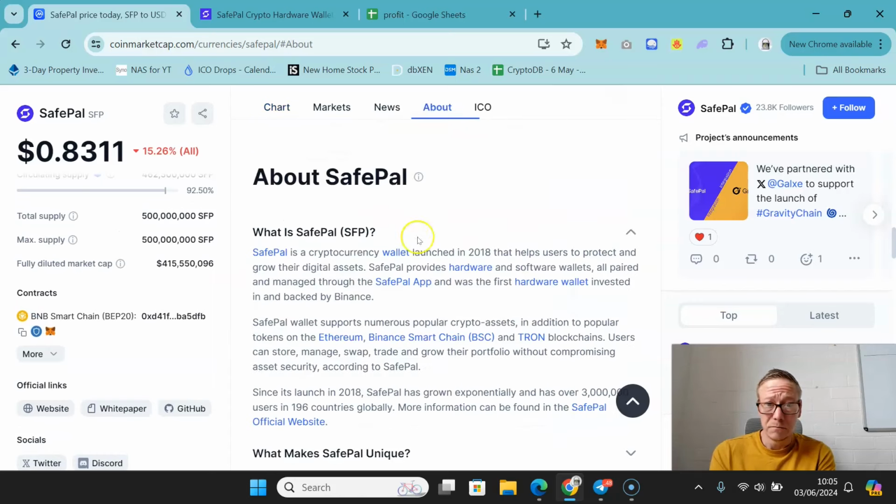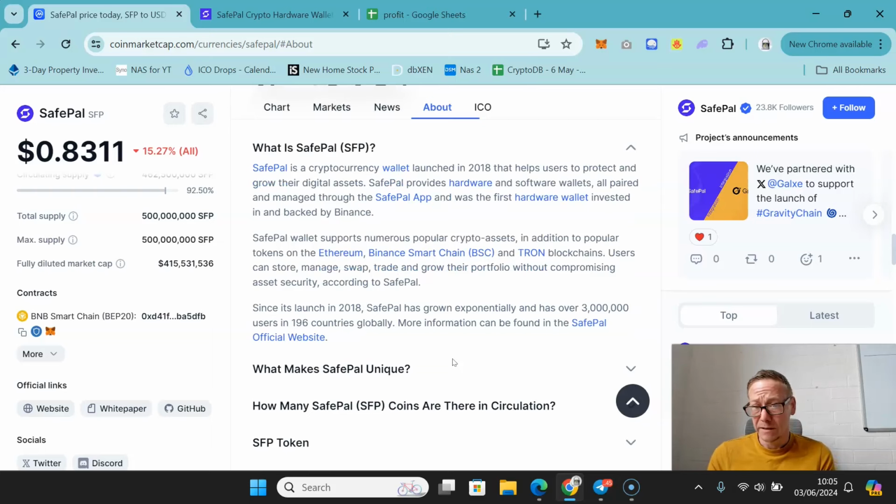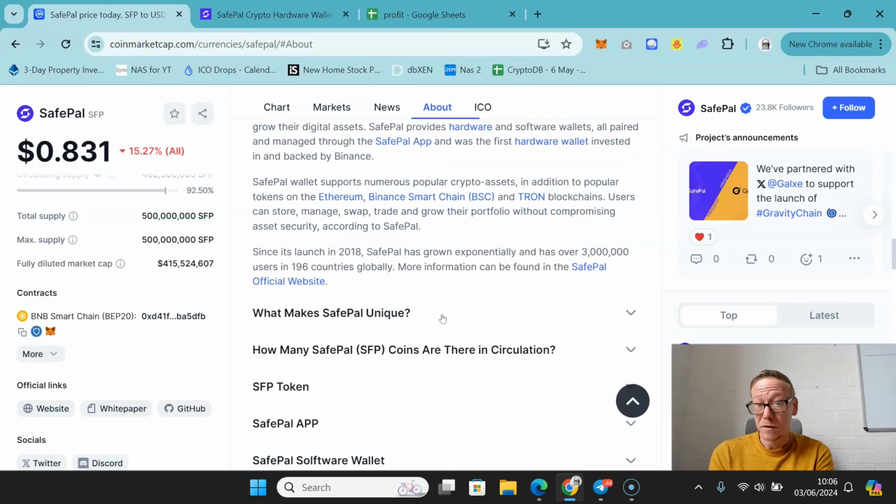And Safepal is a hardware wallet. It's a crypto wallet that launched in 2018. They provide hardware and software wallets. They're all paired and managed through the Safepal app. It was the first hardware wallet that was invested in and backed by Binance. Now, Binance pick well in terms of the projects that they're going to back. They support tons of different blockchains, from Ethereum, Binance Smart Chain, and Tron. People can swap, manage, trade their portfolio through Safepal's app. They've grown enormously. They now have over 3 million users across nearly 200 countries.